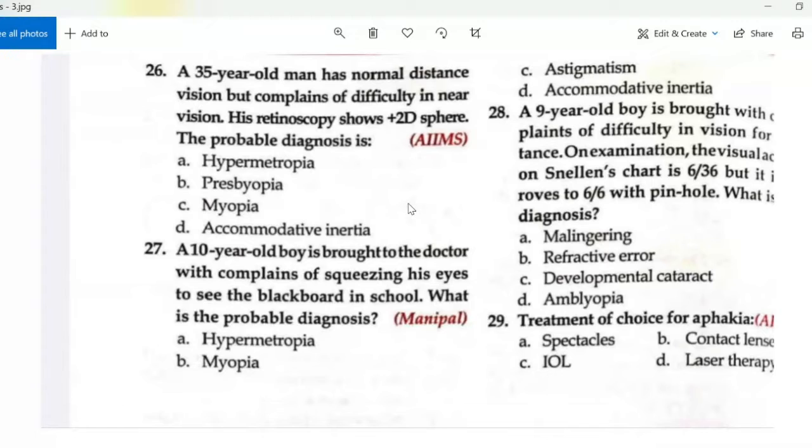The first complaint in most patients with myopia. And a 9-year-old boy is brought with complaints of difficulty in vision for distance. On examination, the visual acuity on Snellen's chart is 6/36, but it improves to 6/6 with pinhole. What is the diagnosis? Refractive error. The pinhole, this is astigmatism. Yeah, the refractive error, we are not sure. It can be astigmatism, it can be myopia, it can be hyperopia.